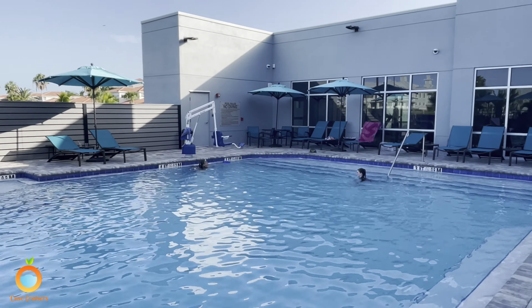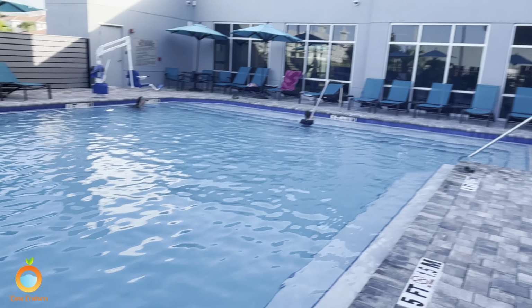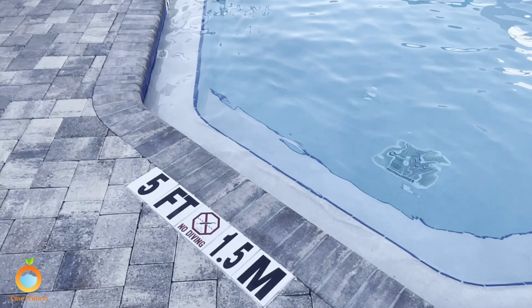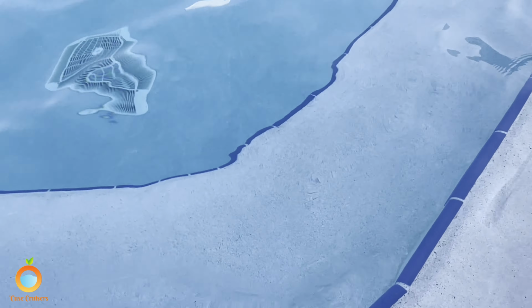Plenty of loungers. Looks like it's 3 foot and 5 foot. Let's see if it's heated. Oh, it's warm. I highly recommend this hotel, 10 out of 10. I can't wait to show you guys my room.